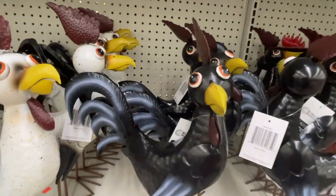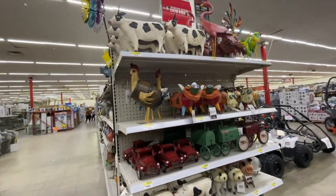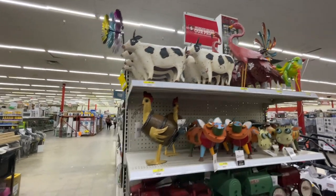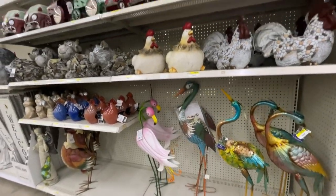Look at this guy. They have so many unique yard decor items here. It's crazy, especially if you're into that farmhouse vibe. They definitely have something for you here.